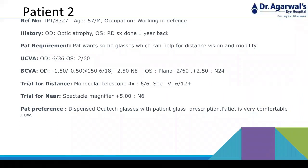So we did the trial for distance with monocular telescope, CTV, as well as spectacle magnifiers for near. Finally, the patient went ahead and took Ocutech glasses because he felt it is cosmetically much more acceptable and his ability to focus was better compared to a monocular telescope. He was having handling problems because of which he wasn't able to see through the monocular telescope.